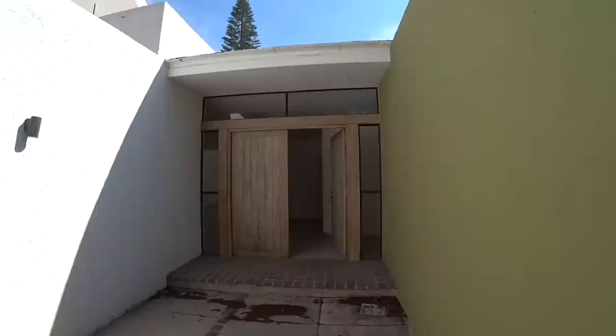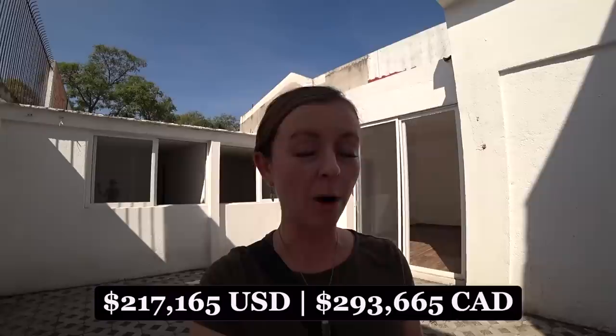Or the peephole here. This next house I'm gonna be looking at is in the Alamos neighborhood, which has been historically one of my favorite neighborhoods in Queretaro. Right now we're four-wheeling it a bit because they're redoing all the roads in this area. This house is a three-bedroom, three-and-a-half bathroom. It's going for 4,200,000 pesos on 250 meters of terrain and 169 meters squared of construction.